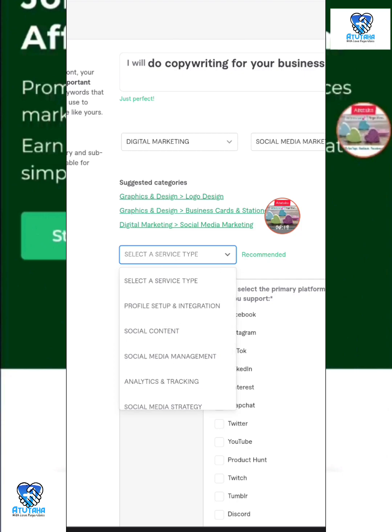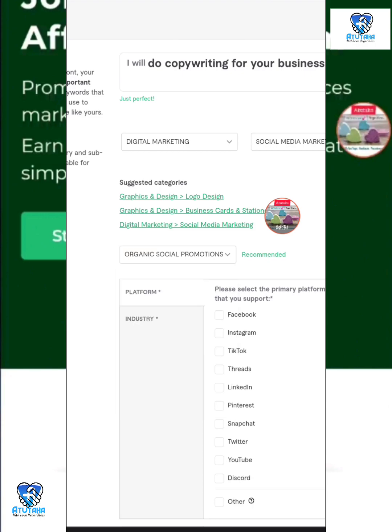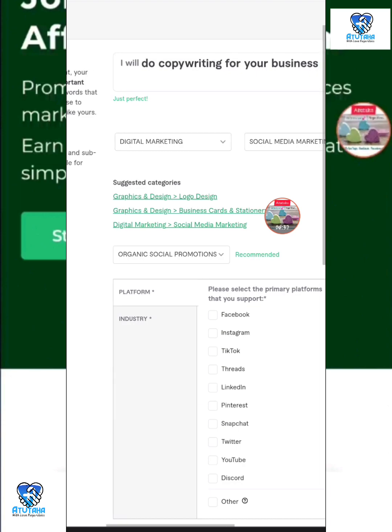Then you have to select a service type. Is it social content? Is it social media marketing? Is it analytics and tracking? Is it social media strategy, or is it organic social promotion, paid social media, or stuff like that? And then you'll go to platform. You have to put in the platform. You have to put in the industry.